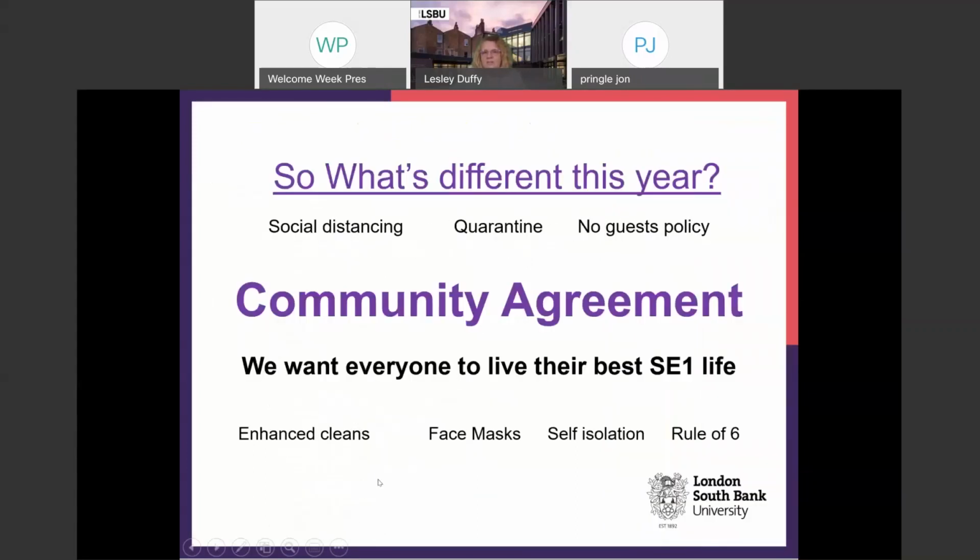So this year, what's going to be different in our halls? Obviously, with COVID, we've really had to think about how we're going to operate. You're going to see a lot of signage around social distancing. You will see it on campus and obviously in halls. We've had to consider students who are having to quarantine. And what we ask is that everyone supports anybody who might have to go into quarantine, and just be mindful of how they might be feeling. We have a no guest policy, sadly, at the moment, because we're just trying to keep you safe and not trying to introduce too many other people into our halls.